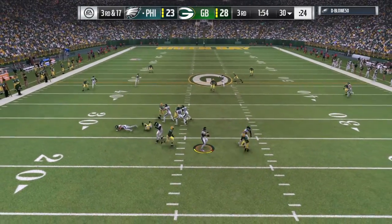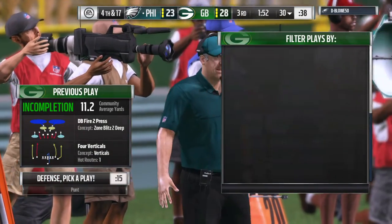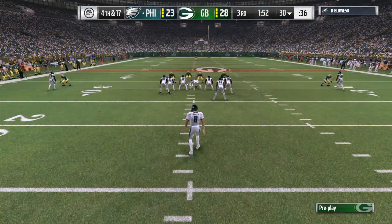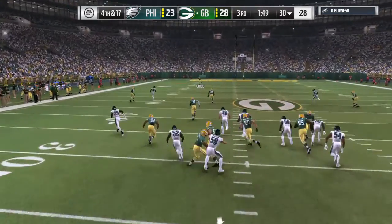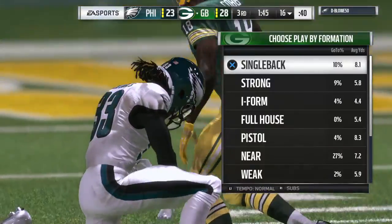On 3rd and long, it's Wentz. And this is going to be incomplete. The veteran Brent Celek, the one he was looking for. Now 4th down. As tight ends go, he might not provide the super flashy plays very often, but he's pretty reliable. Usually an excellent target and normally catches what's thrown to him, but he didn't on that play. So a change of possession here on the punt.